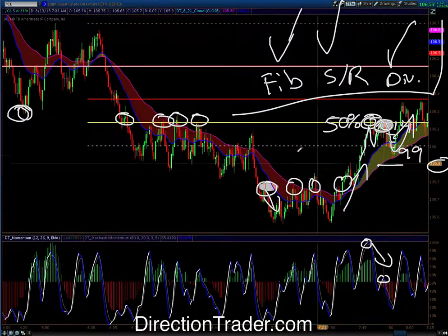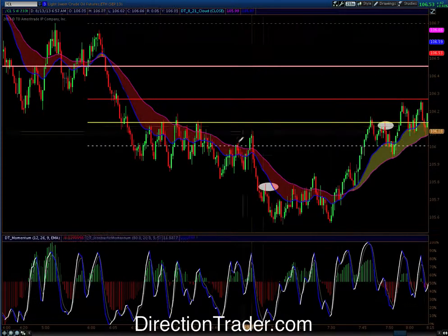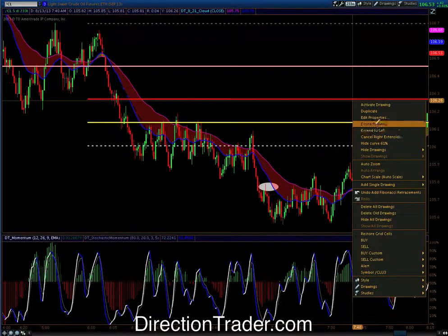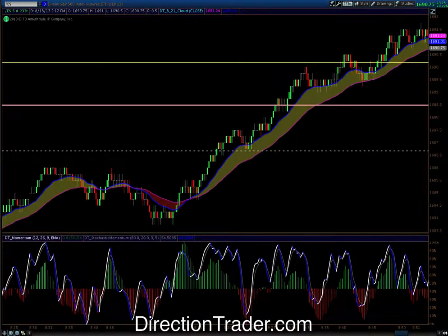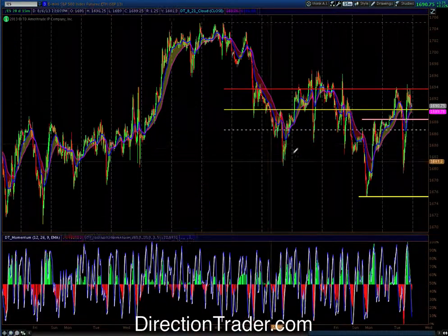Them were the only three trades today, guys. We had three really nice profitable trades in the room, and ended up being a really nice morning. So let's take a look at the overview of the markets as far as tomorrow. Let's blow up here and look at the anchor charts.